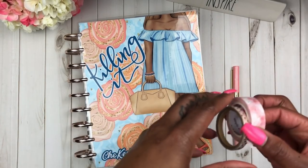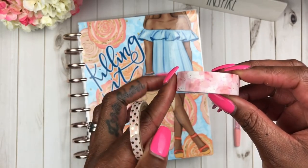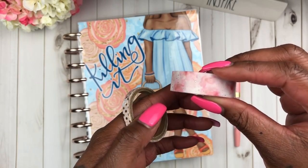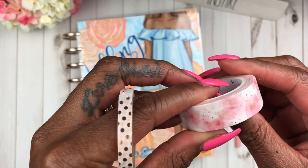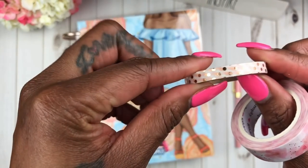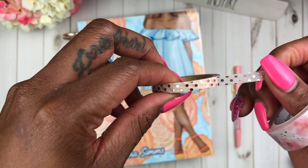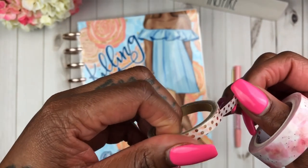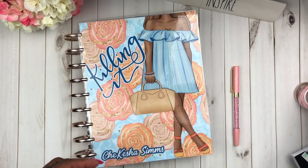And then I want to incorporate this washi. This washi right here came out of my Simply Gilded February kit, well, subscription box. And it has like some pink and some rose gold. And to bring out that rose gold, I decided to use this rose gold dot type washi. So let's go ahead and get straight into planning for this week.